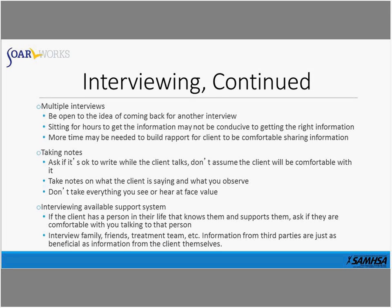Your notes should also be on what the client is saying in addition to what you observe. That goes into the next point, not taking everything at face value. If the client is telling you, no, I don't hear voices, no, that never happened to me before, but in the middle of your interview you see them turning to the corner and having what looks like a conversation with themselves, or appearing to be responding to some sort of internal stimuli, you can't always take what they say as factual. You need to write down what you observe and how the client is presenting to you as well.